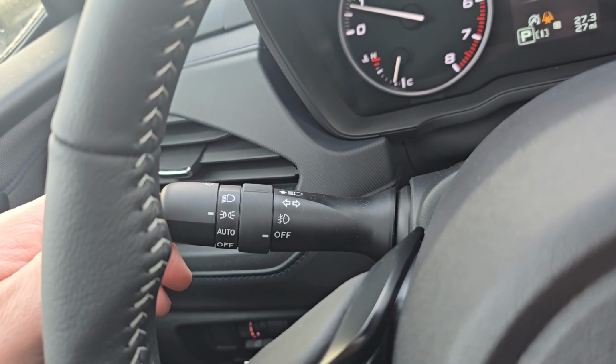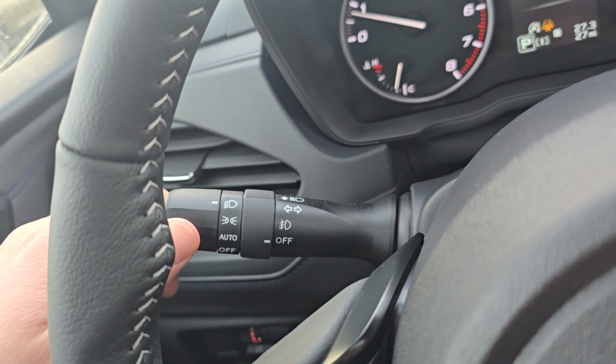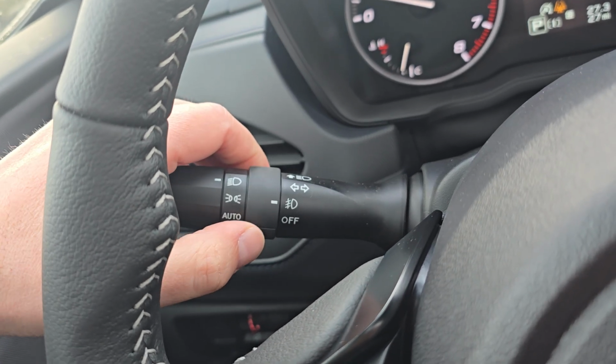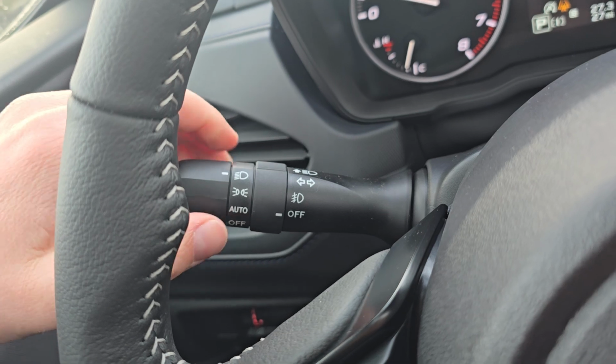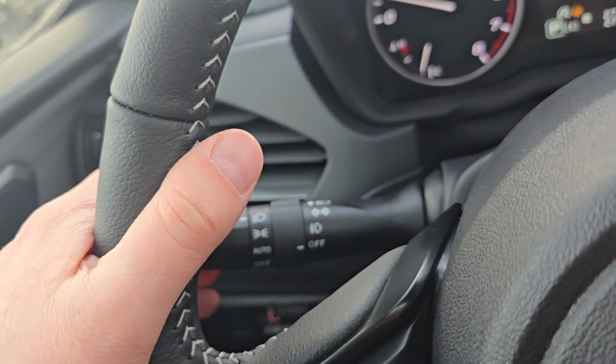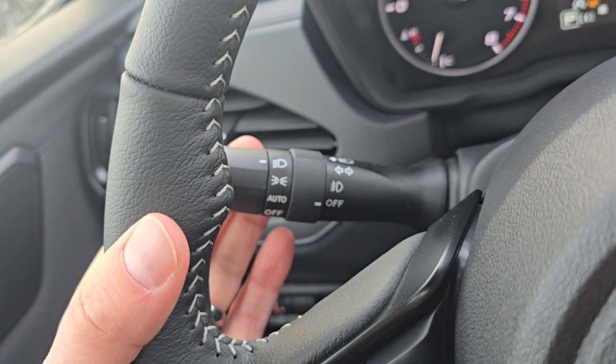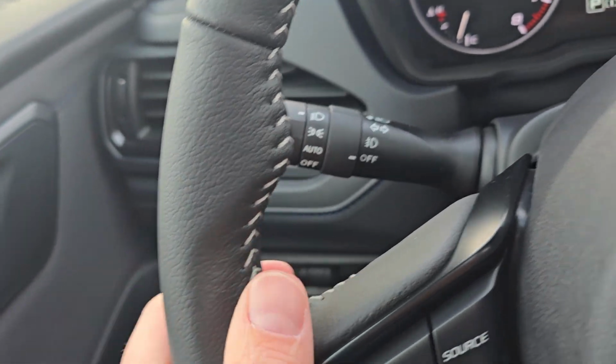Up another click is going to be your side marker lights, and then up again is going to be on all the time. The inside knob is going to be on and off for your fog lights, and then of course up and down is going to be for your blinkers. Pull towards you for low beam, push forward for high beam.